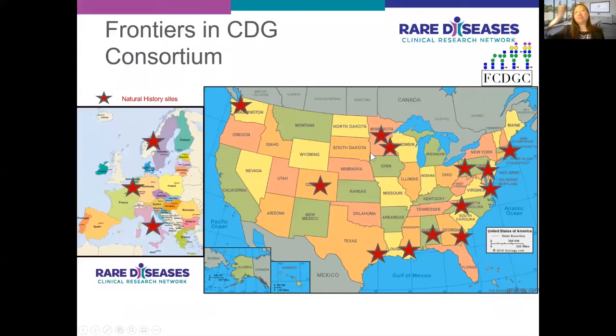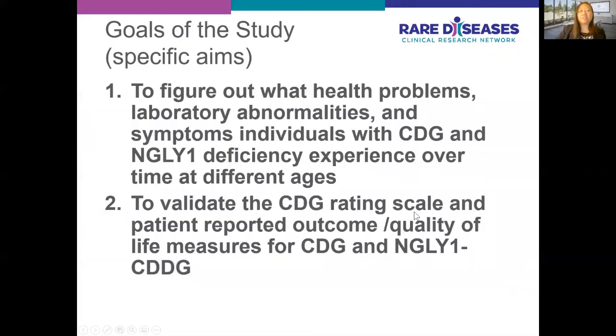In this natural history study, it is a multi-site natural history study that includes all of these sites you can see in the US and in Europe. There are over 10 sites throughout this region.